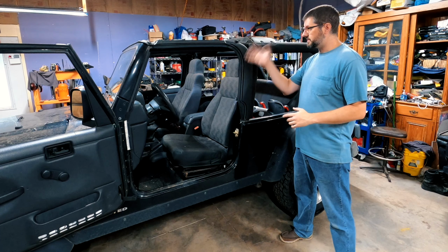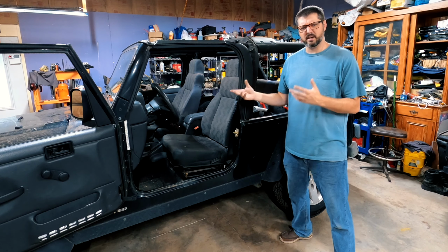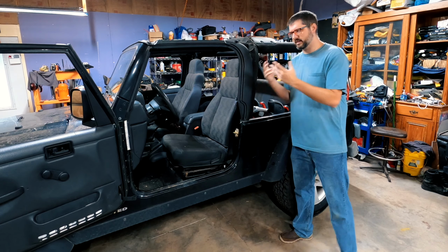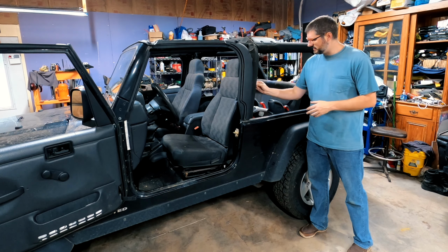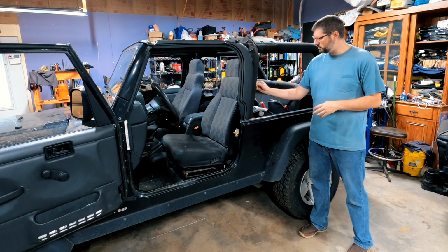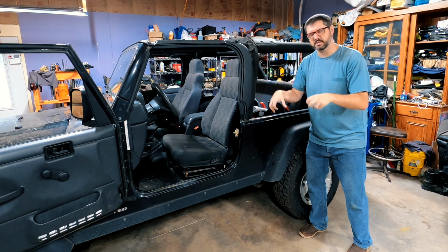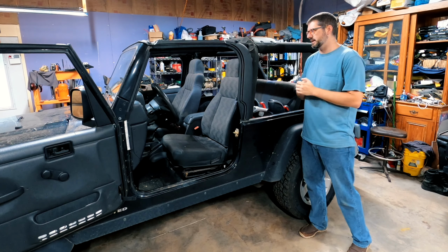Alright everyone, the soft top came off really quickly. I was kind of surprised. I never really looked at how the hardware of the soft top connected to the Wrangler. It's just connected to a roll bar tab on each side here, and then it's the rest of the soft top itself that clamps it to the Jeep. It's actually a really clever design.